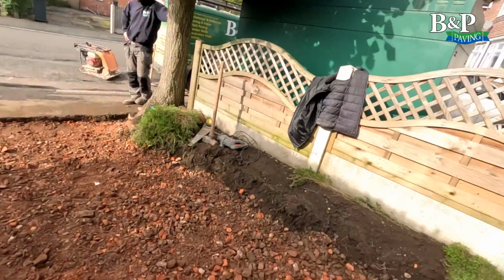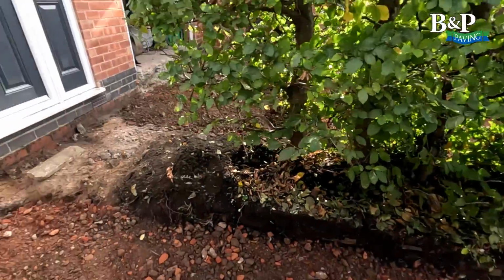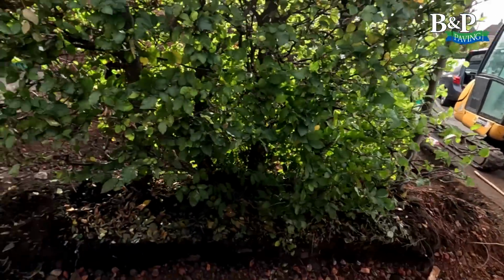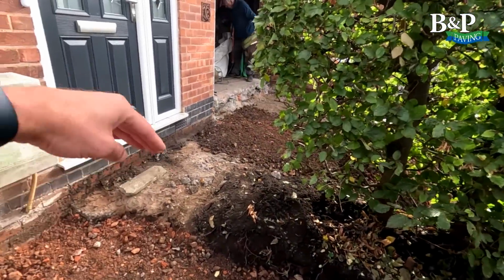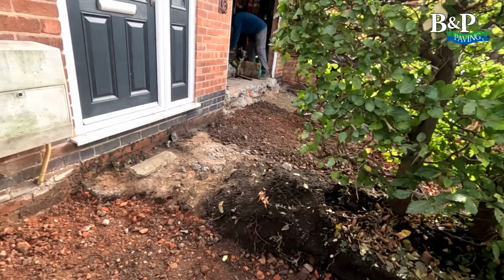This level's set perfect. So we've got sleepers going in here, retaining planter. We're gonna build a wall along here. It's going to return across near the front, and that's going to work as like a step onto. There'll be a little step here as well. That's going to be a step onto this drive. There's two different levels, if you can see.